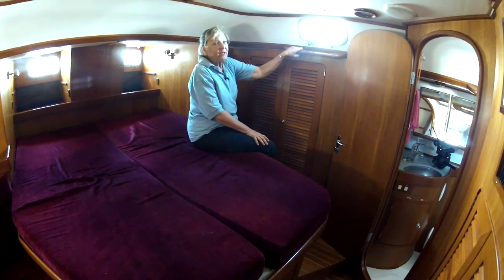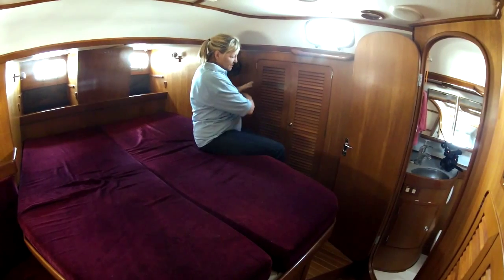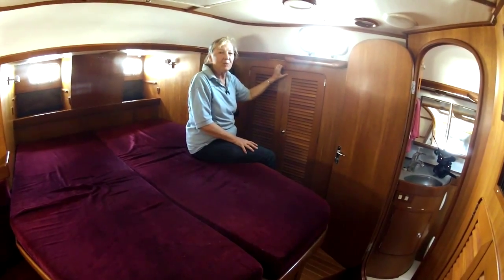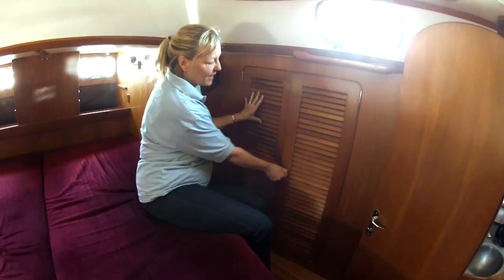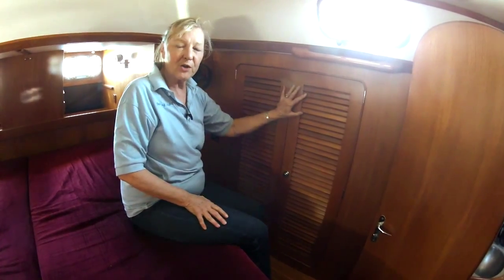While we're still in your cabin, on most of the Hylases, this is a vanity. And I said, I don't need a vanity. I'm out there and I'm not going to be worried about my makeup. But what I would like is a much bigger area to put my clothing. So instead of choosing the vanity, we chose much larger locker space.